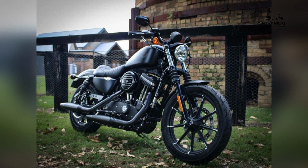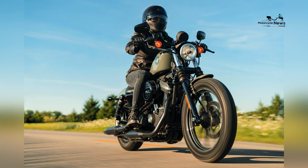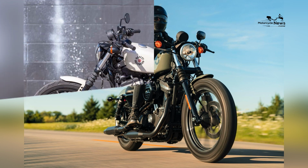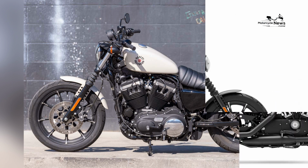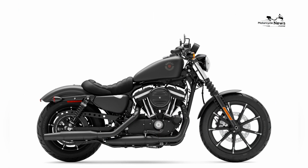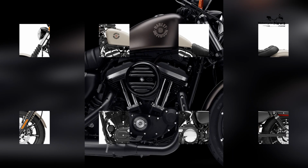Skill growth and riding mastery. The Harley Davidson Iron 883 encourages skill development as beginner riders build confidence. Riders can progressively explore the motorcycle's capabilities, refine their riding techniques, and fully immerse themselves in the world of cruiser riding.